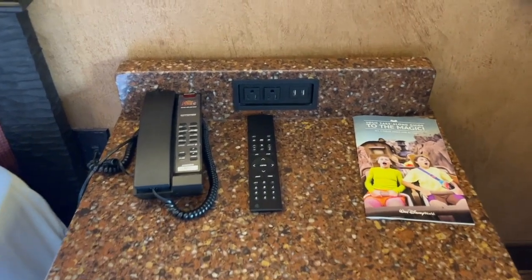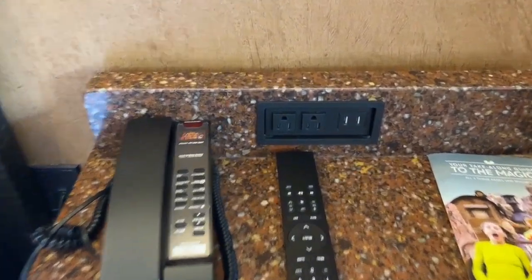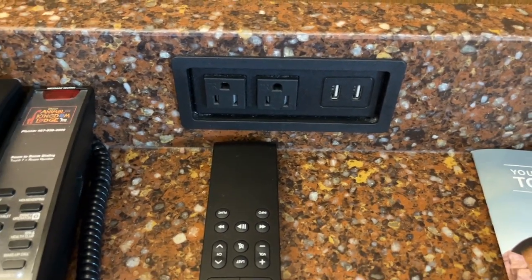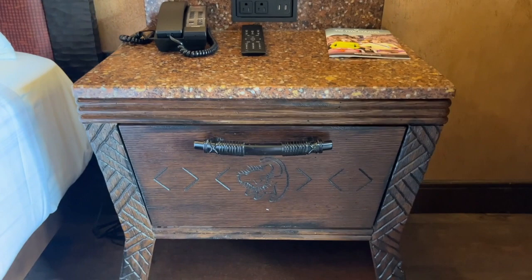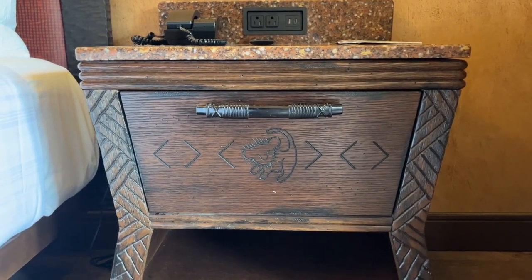A little take-along guide here for Walt Disney World Resort, as well as our remote and our phone. I also wanted to highlight that there are regular outlets that you can plug chargers and whatnot into, but they also do have the little USB outlets here as well. But check out this nightstand. Look who's on the front of it. It's the Simba symbol that Rafiki draws on his cave wall.